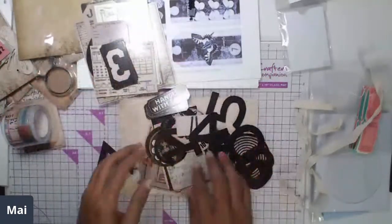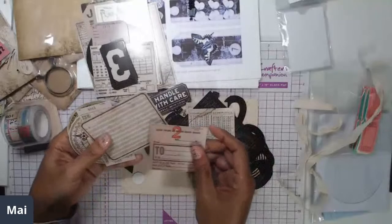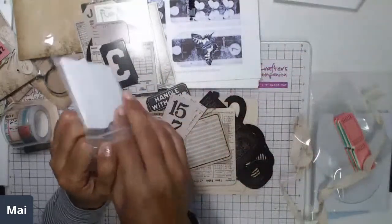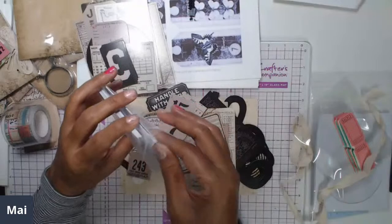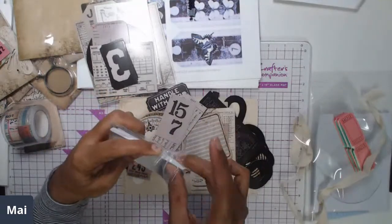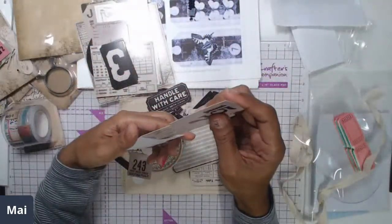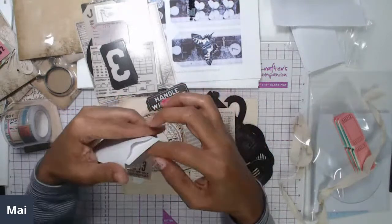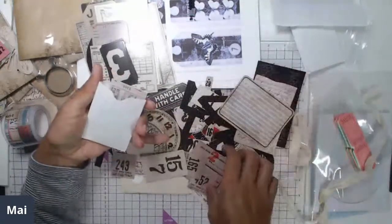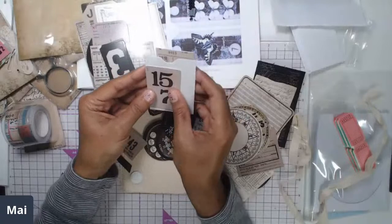So definitely, we're going to go through all these little pieces. I'm not going to pull it all out because I'm sure you guys don't want to see that. But see, like this little tag here and this little card can easily slide into our new little pockets. Once we've decorated, these suckers have to be decorated for sure. That one's a little bit too small. That one's too big. But we can probably do something like that. I don't know. We'll play around.